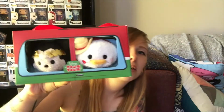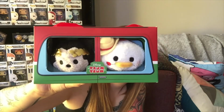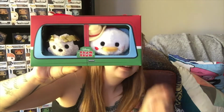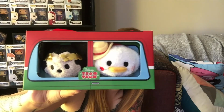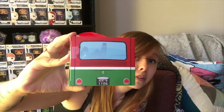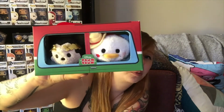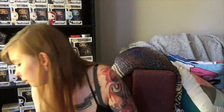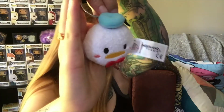Then I don't understand this set. If you can explain this set to me in the comments down below, that'd be fantastic. But it's Mickey and Donald. So I bought it because Donald was in it. Let's be real. But Mickey has almost like a Greek bandana on, like a head wrap. And then Donald Duck has a cute little hat and a rose in his mouth. I do not understand this travel set. I don't know where they're going, what this set was intended to be or represent. It was also €14.99, but again, if you understand this, please tell me, because I don't. I just bought it because Donald was in it. And then, speaking of Donald, I got the Donald Duck Tsum Tsum keychain. He was €5.99. He's so cute.